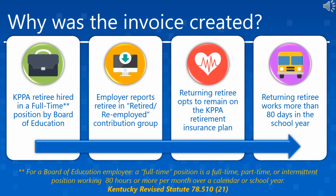For school board employers, Kentucky Public Pensions Authority creates this invoice if the employee meets 4 criteria. The first 3 are the same as they are for the other participating employers. The 4th criterion, added by the 2015 amendment, is the requirement that the returning retiree work more than 80 days in the school year.